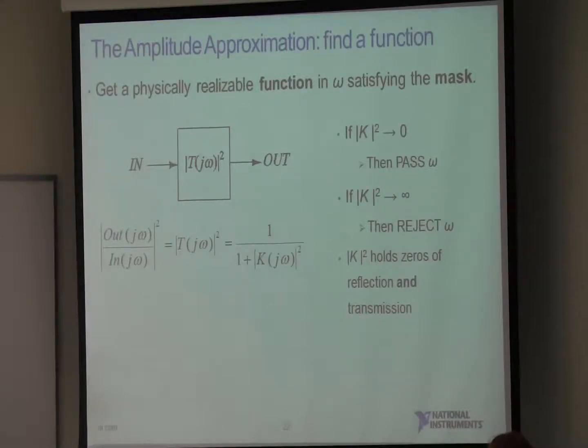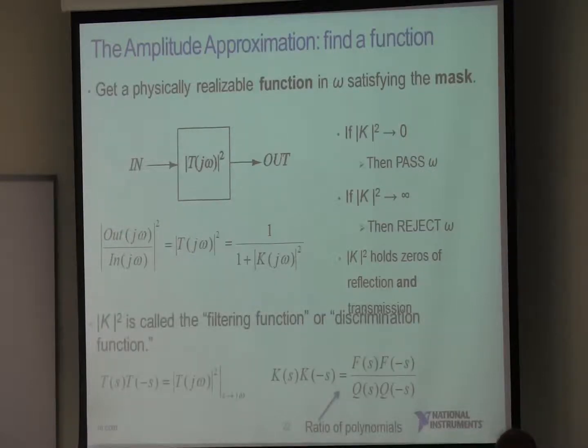Nothing gets dissipated in there, theoretically, or ideally. K-squared, because of all this, is actually called the filtering function or discrimination function. And it produces these effects by virtue of being the ratio of polynomials. So that's how it's actually done mathematically.